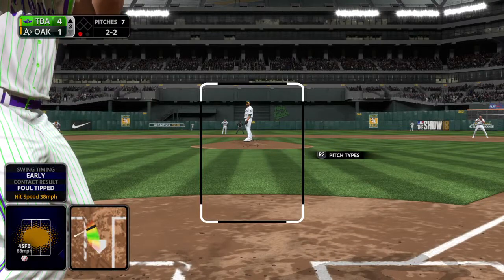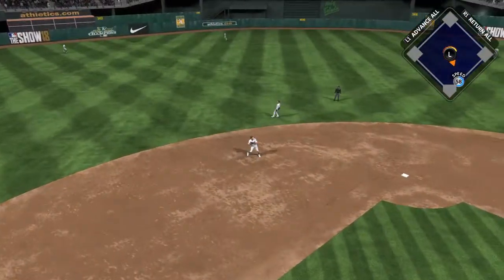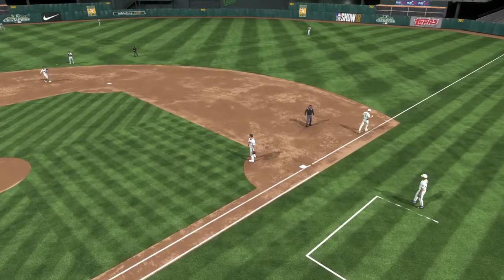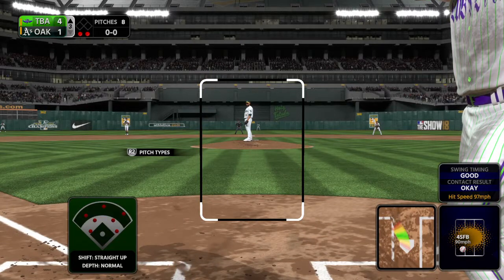4 to 1 is our score here in inning number 3. Grounded sharply, but right at that loaded side of the infield. And that's the second out. So bases are empty here with 2 gone, and that'll bring in the third baseman, Chipper Jones.